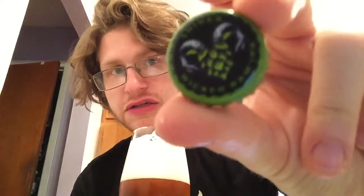I love the cap, though. I'm not gonna lie, that cap is actually really dope. You can taste a faint sweetness from the malt, but even fainter hop presence. I'm surprised this is actually an IPA.